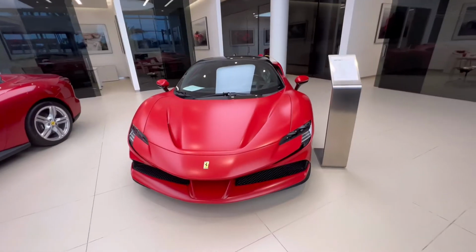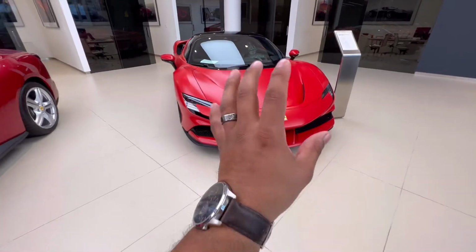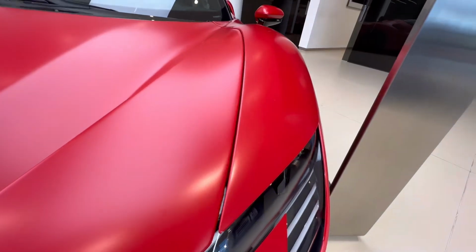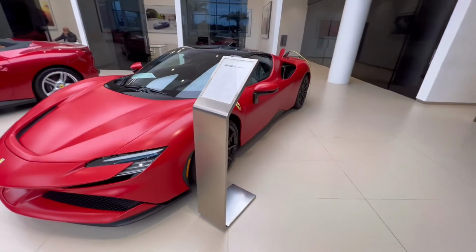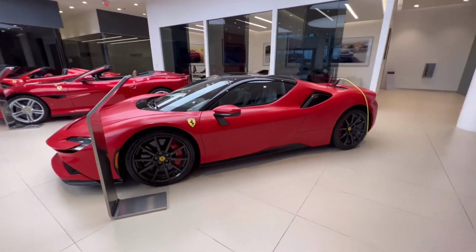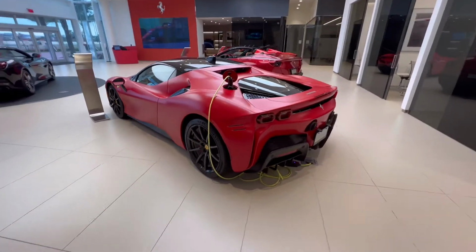Very cool. SF90 Stradale in the Rosso Corso red, but this is like a matte red. Look at that. I don't know if the camera can pick it up, guys, but this color is super sick. The angles in this car, this is something else, man. Right here. Beautiful SF90 Stradale.